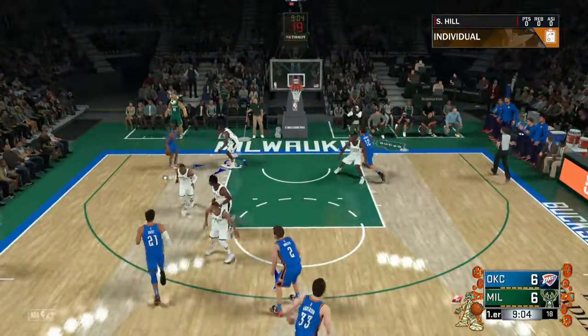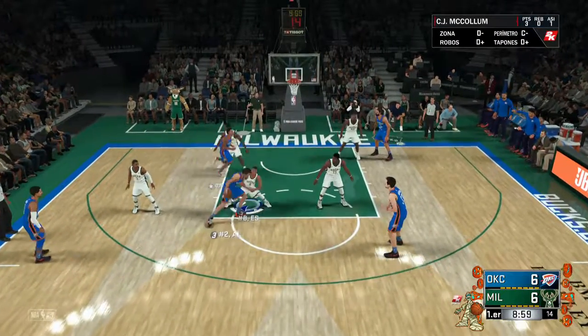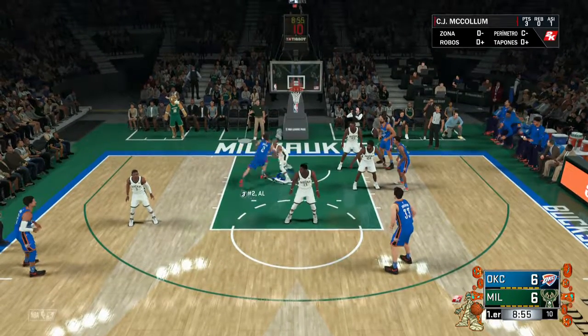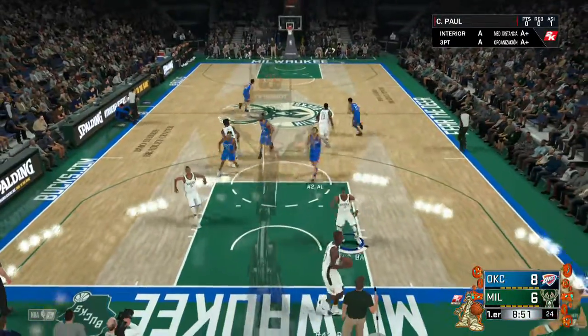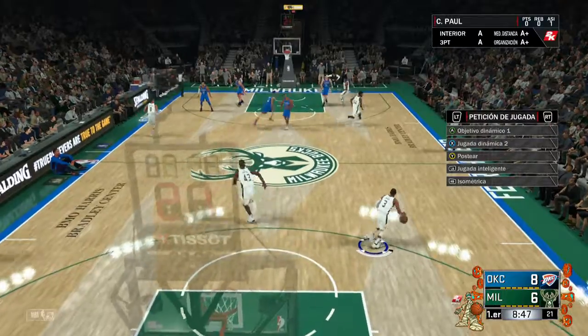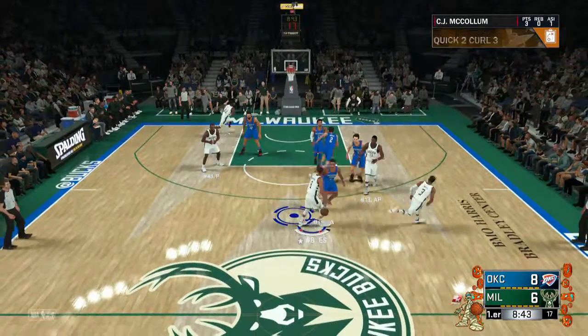And Teague, here we go. The dish now to Ingles. Lays it up and banks it in. Ingles has got his first 2 points. Boy, that makes them 4 out of 5 to start this thing. They're finding very good shots early on.